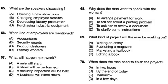Number 68. Why does the man want to speak with the woman? Number 69. What kind of project will the man be working on? Number 70. When does the man need to finish the project?